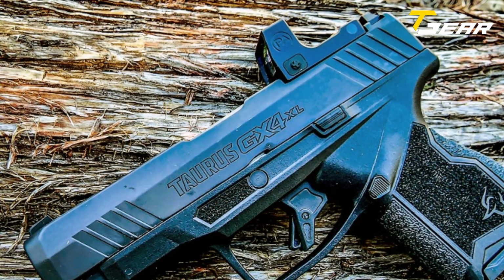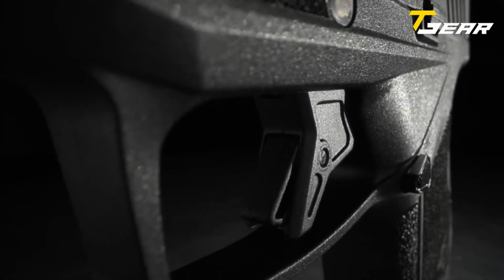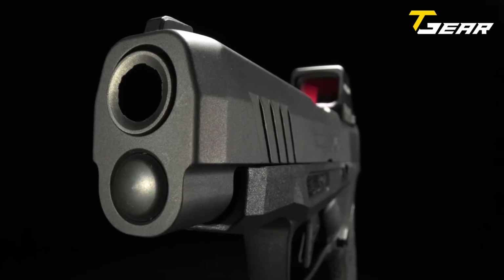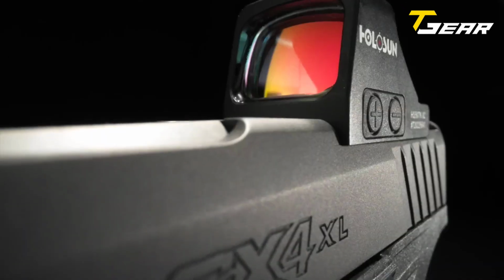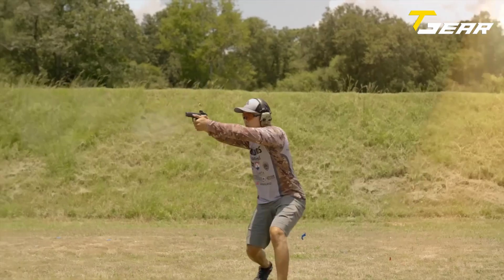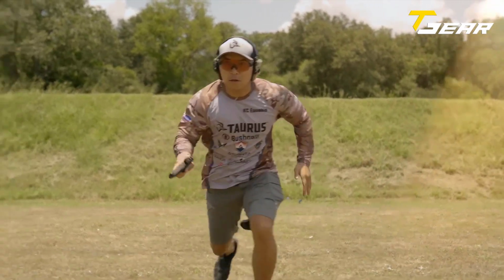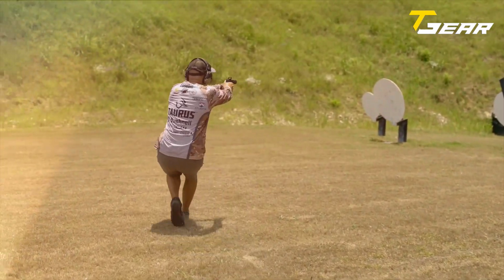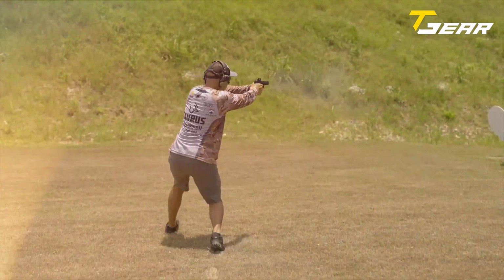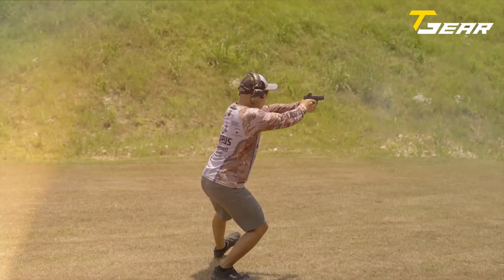The fixed front sight and drift-adjustable rear sight contribute to accurate aiming, while the single-action-only mechanism guarantees a crisp trigger pull. The flat face, serrated trigger enhances comfort and control, ensuring a reliable and smooth shooting experience. One standout feature of the GX4XL is its easy takedown pin for quick disassembly, making cleaning and maintenance a breeze. The extended magazine, reversible magazine release, and magazine and grip cuts for easy stripping add to the pistol's user-friendly design.